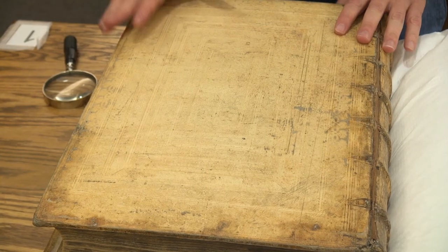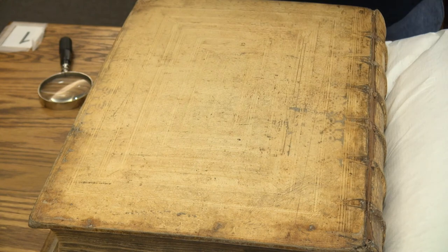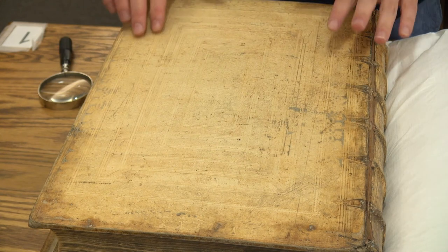That is, if we imagine this binding as soft and hasn't hardened yet, shortly after the tawing stage, these designs are tooled into the binding. And when they're left this way, we refer to this as blind tooling. Now, if we were to fill this with something like gold, we would refer to it as gold tooling. So these fillets form frames.